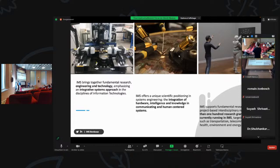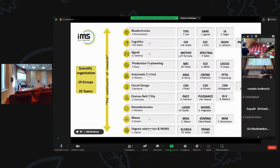And for the rest, currently the IMS laboratory leads and works on several grants, European, national, and overseas also. So we have several kinds of research typology. IMS features several important research axes. From the bottom to the top, it is what we call the continuum of research.